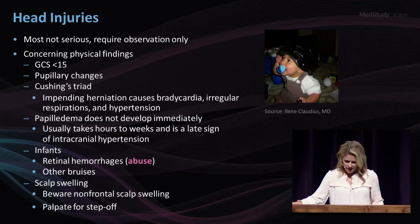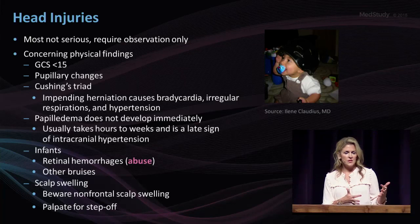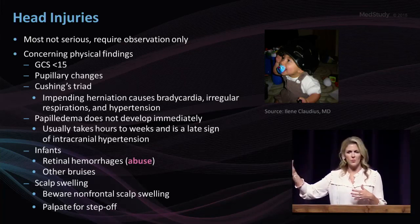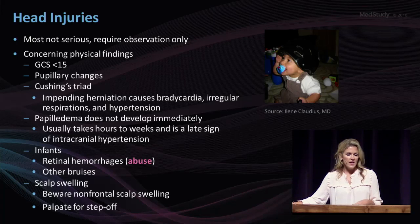Next is head injuries. This is probably one of the most common chief complaints that we see in the ER, probably because it runs the spectrum of ages. So we see it from the little bitties who roll off the changing table, and toddlers who are learning how to walk, and the teenagers who are playing contact sports. The vast majority are not serious, but our job is to figure out who needs to be evaluated.